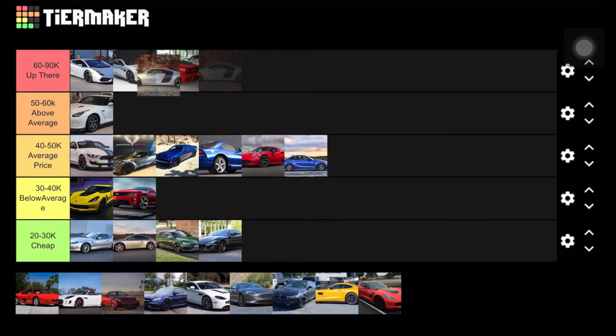I think you can get in the R8 a little bit, maybe around the same price as the Ferrari.